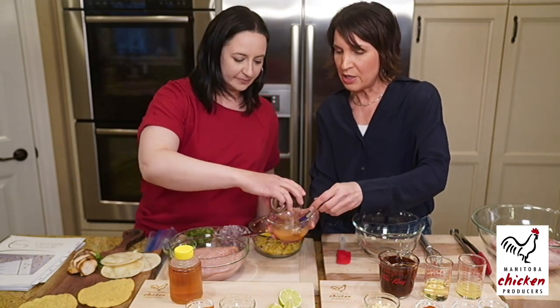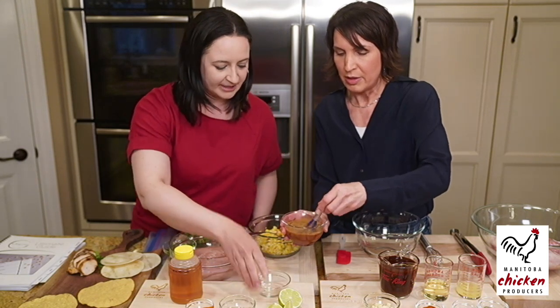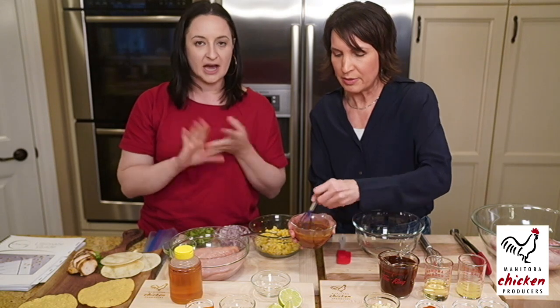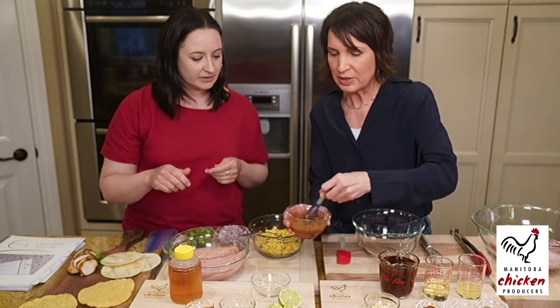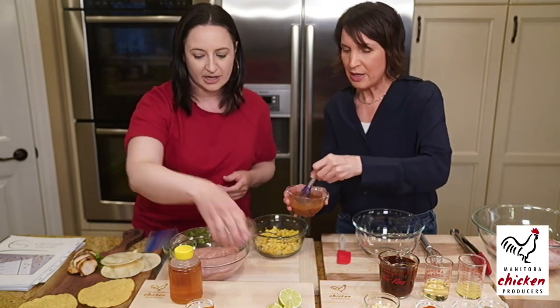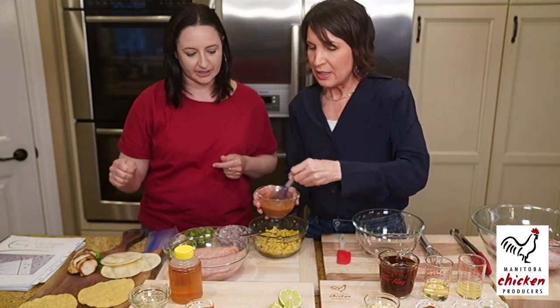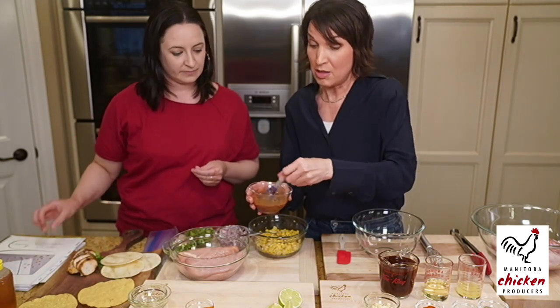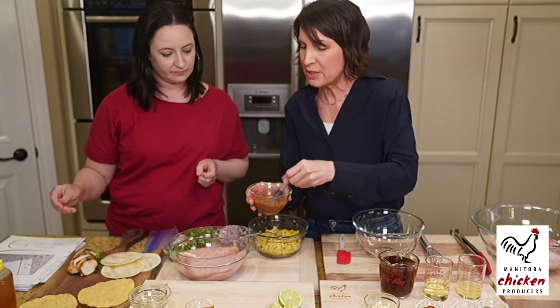Okay, so what are you adding there? I'm adding our dry spices. So we have a teaspoon of salt, 2 teaspoons of cumin, and half a teaspoon of paprika. Delicious. So once that's all mixed up, Gina, I'll get you to just pour half on the chicken. And then we'll save half for when we do the salsa. And those spices really help emulsify the acid, our lime juice, and our oil. So it stays combined.